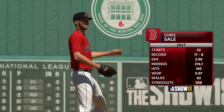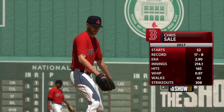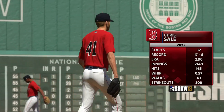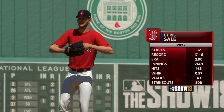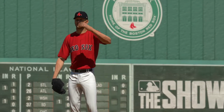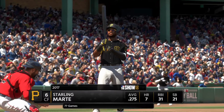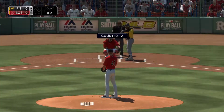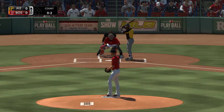Chris Sale is ready to go as he'll be on the hill for Boston. What's your take on him, Dan? Thanks, Matt. Chris Sale, you're talking about one of the premier pitchers in the game of baseball. Big fastball, 95 to 98 miles an hour. Wipe out slider. Great comparison. He's the closest thing we've seen to Randy Johnson. A nightmare against lefties. Three-pitch guy, fastball, slider, and a changeup that's getting better all the time. He is a definition of a true ace.